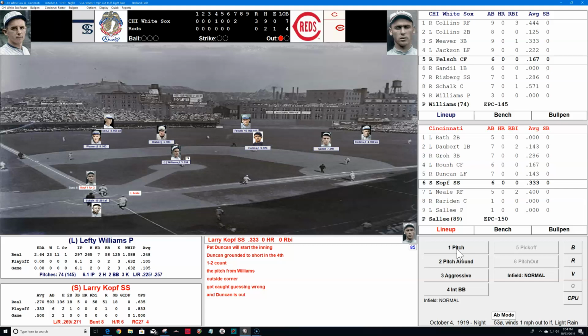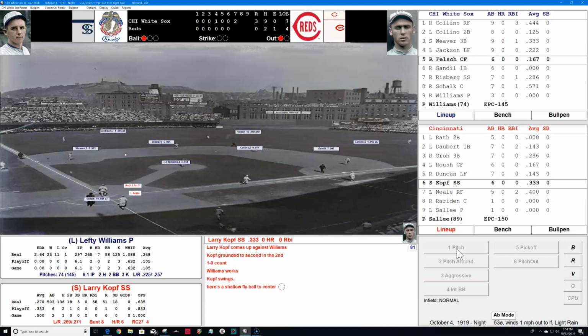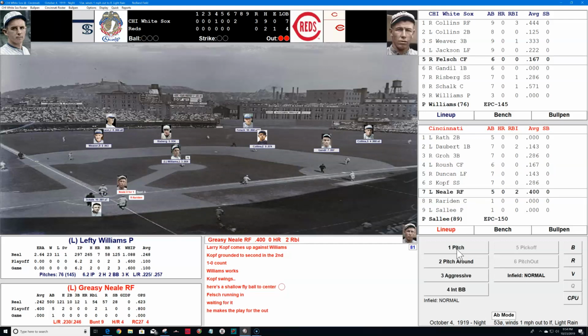Larry Koff is now up. He's 1 for 2 for the Reds. The White Sox have 9 hits, but they've left 7 men on base, and yet they do have 3 runs in. Here's the pitch to Kopp. It's a shallow fly ball to center, but Felsch has got it. Makes the play for the out. And now we'll see Greasy Neal. He's 0 for 1.